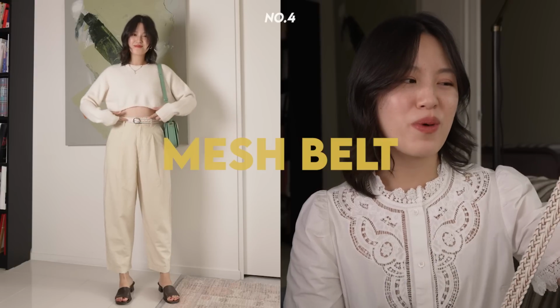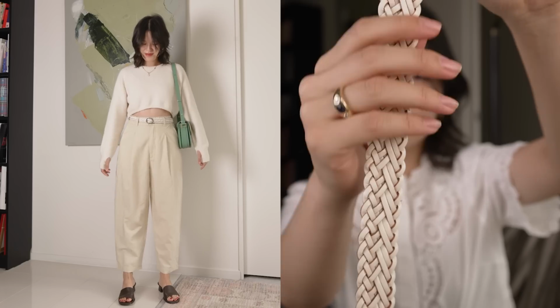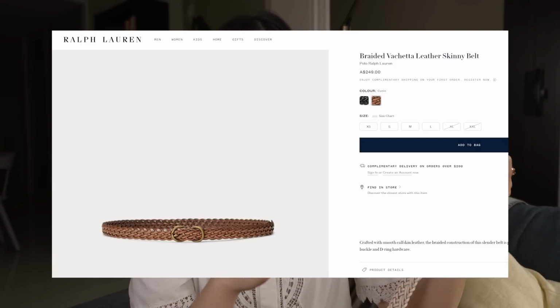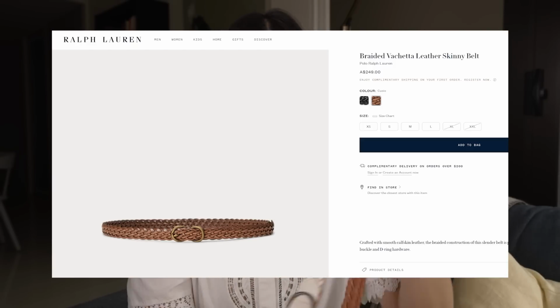One of the things that caught my eye was this braided leather belt. So this belt is quite cool. It's in a white color. It's got this braided design. I've seen belts like this at Ralph Lauren a lot. There were a couple of times I was going to get it, but haven't, and I thought this would be the perfect option for my wardrobe.